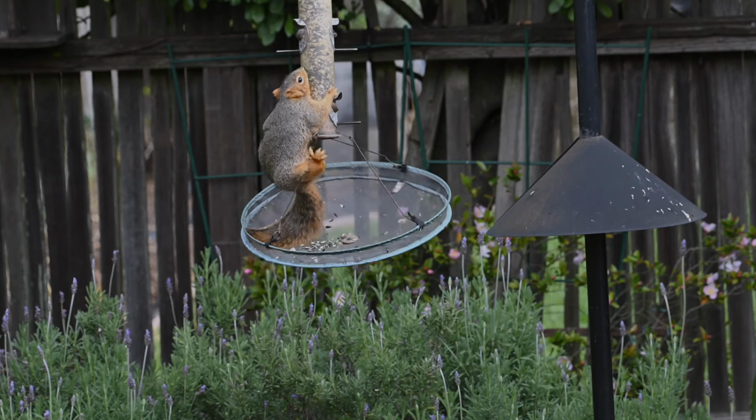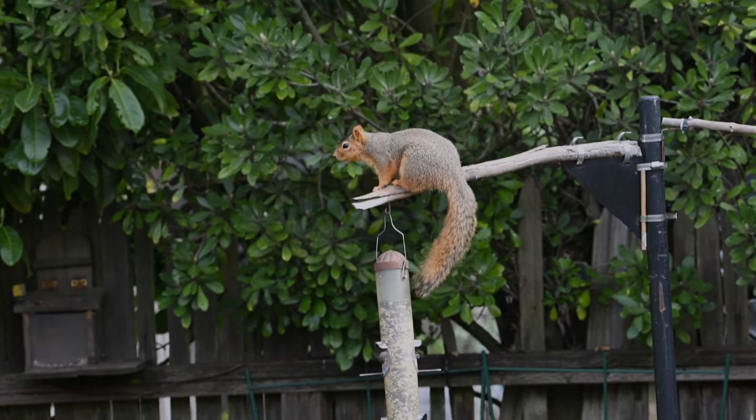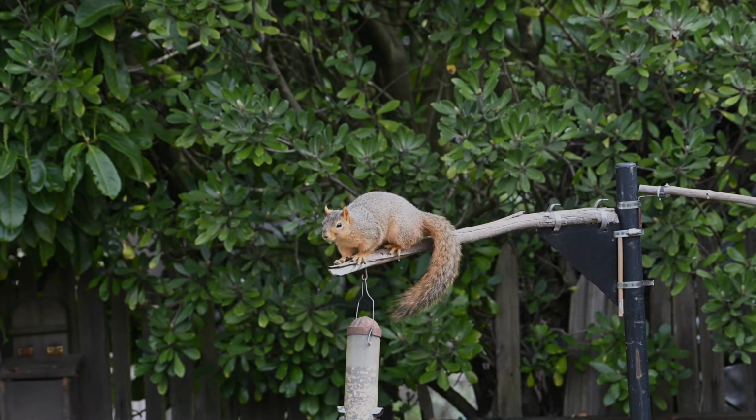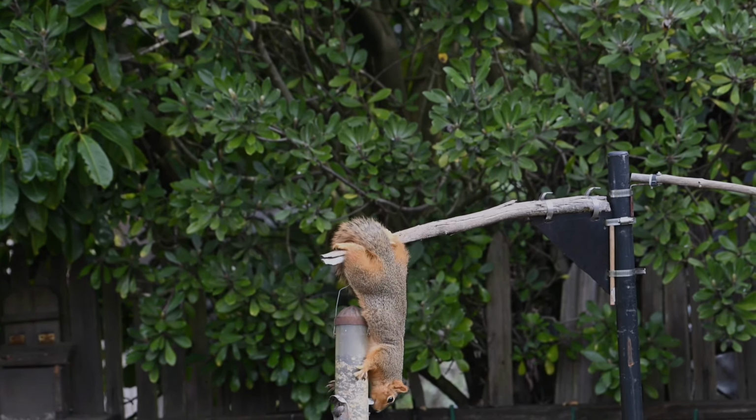This clearly wasn't her first rodeo as she climbed up to the top, declared success with a wagging tail, and proceeded to feed on her favorite food, black oil sunflower seeds.